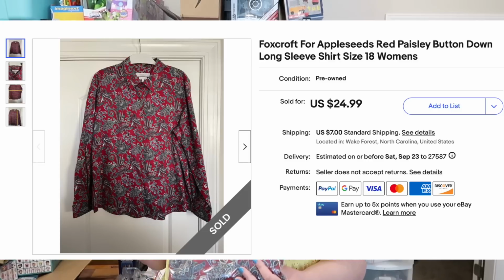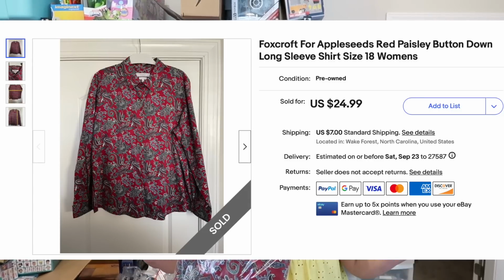But anyway, we sold this shirt. This is Foxcroft for Apple Seeds. Never heard of it, but it's a really pretty paisley print. This shirt sold for $24.95 plus shipping, and our phone is just cha-chinging over there, so that's really exciting. It just cha-chinged again. This is a great day. Anyway, $24.95 plus shipping. I'm into this shirt for about $5.